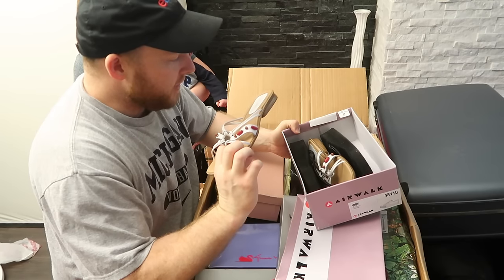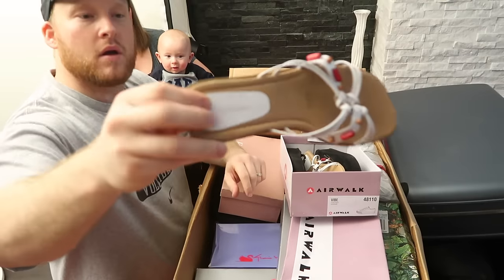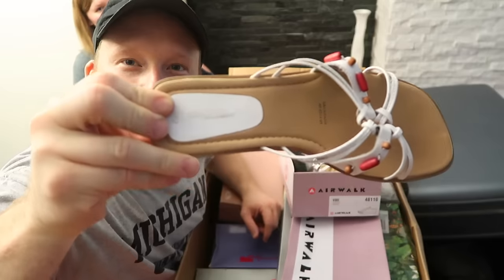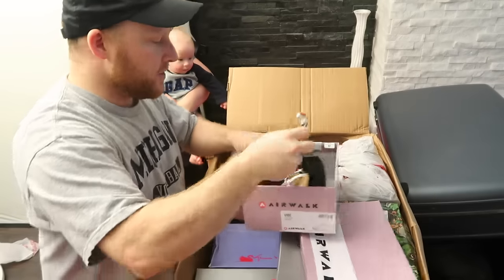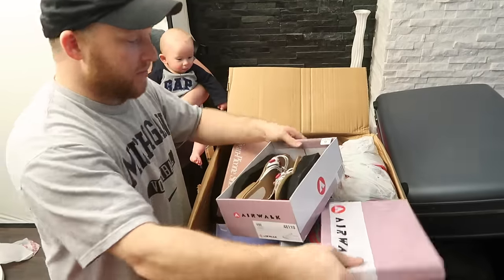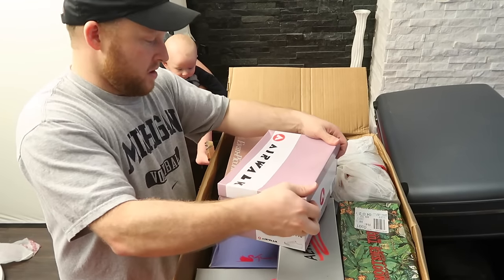We have Montgomery Bay shoes or sandals. Oh God, I forgot when you're gonna focus. Oh, there we go. Those ones are used. Let's just go through these shoes. See if there's anything worth value in here. Or anything not worth value.